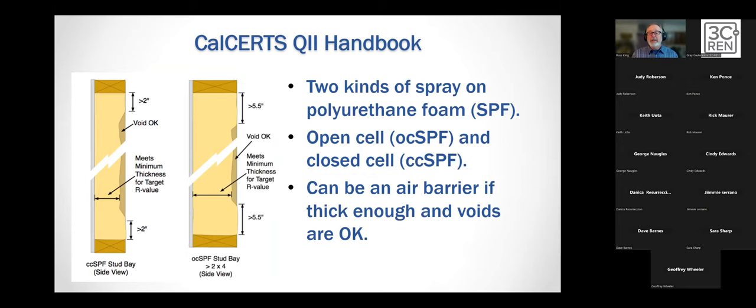But the thing about it is it's an insulator and an air sealer all in one, which is really good. So you are allowed to have a certain amount of voids in the wall. Remember I said it's very important that when you put the sheetrock on, the sheetrock is touching the insulation. That does not necessarily apply to SPF. So you can have voids as long as you've got the right thickness around the edges.